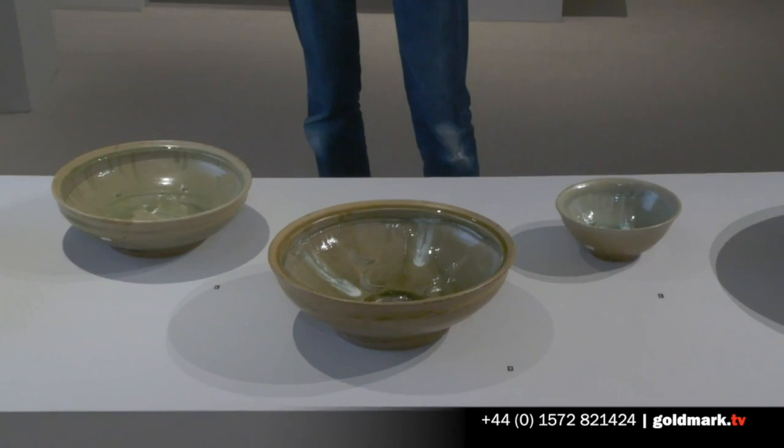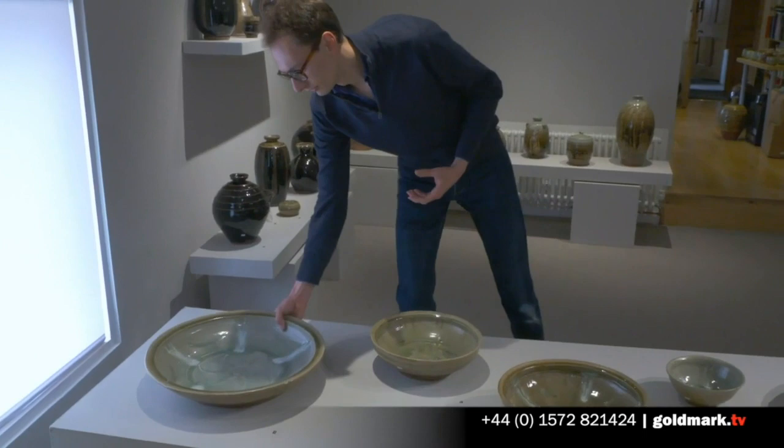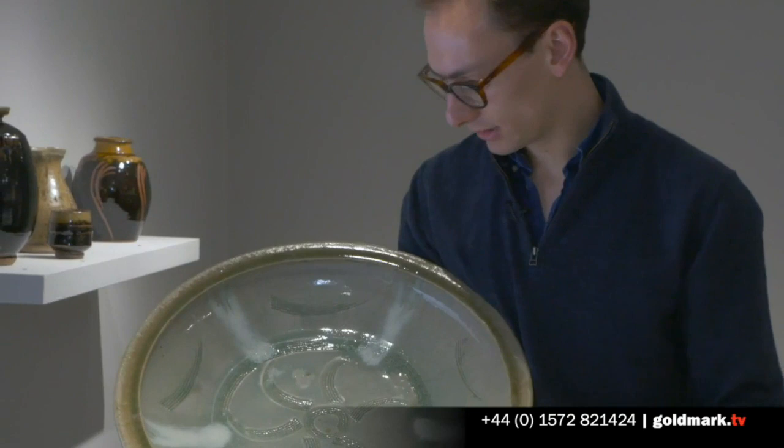But there's one that I'd like to point out in particular, and that's because it's rather special. That's this lovely elm ash glaze that you can see in this dish here. And it almost goes to a sort of bluish colour. There's a slight sort of blue tint to it. It's very cool compared to the warmer pine that you can sort of see around this edge.